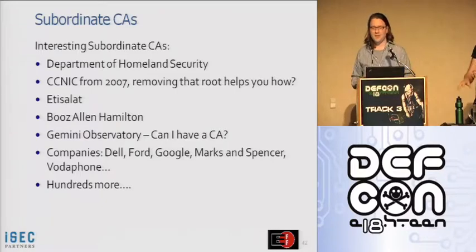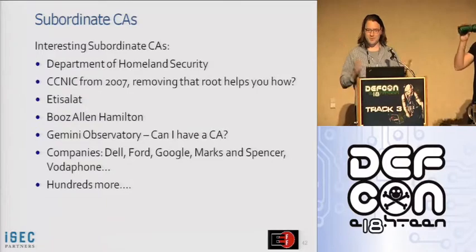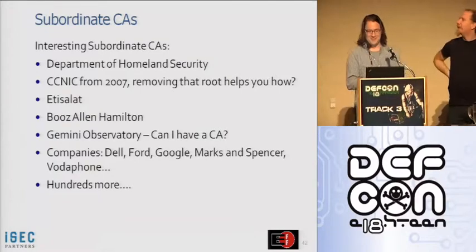Some of the ones that we saw that we thought were kind of cool: I didn't know that the DHS had a subordinate CA cert, and it does, and it operates an organization. I'm sure they signed all the paperwork, and we didn't see them doing anything abusive with it for sure. But it's interesting that they had that. I didn't know that I was trusting them. CNNIC, I mean, I know that I trust them, but I didn't know I was trusting them in my browser.